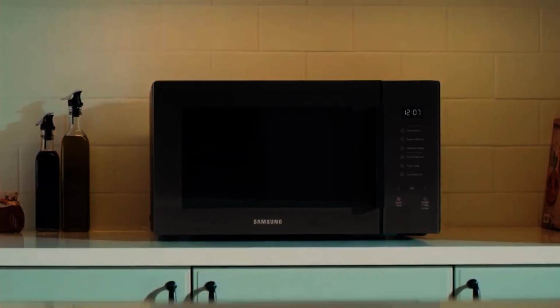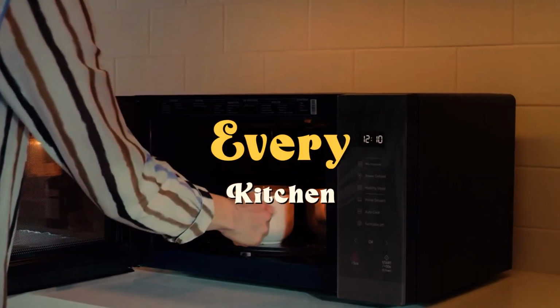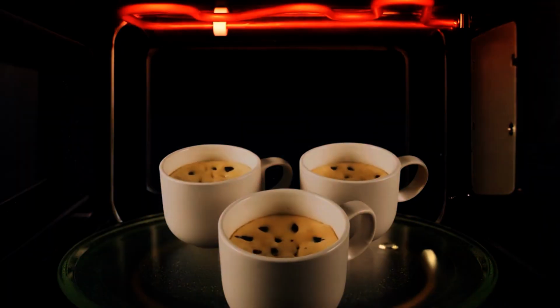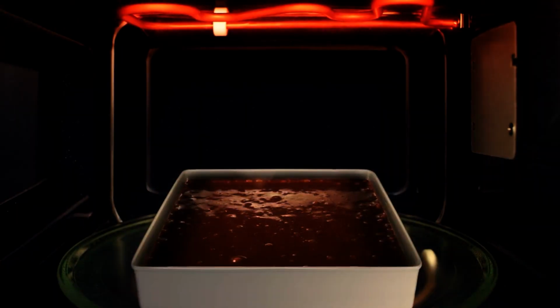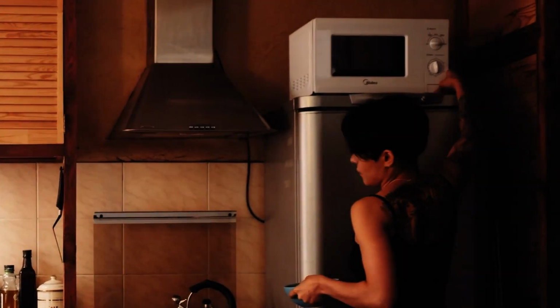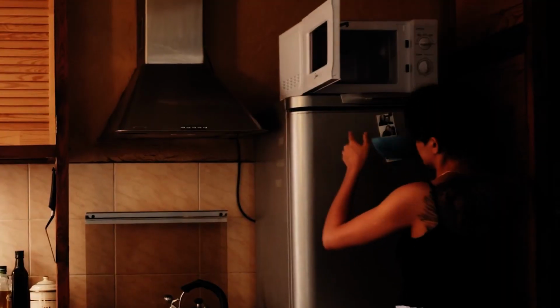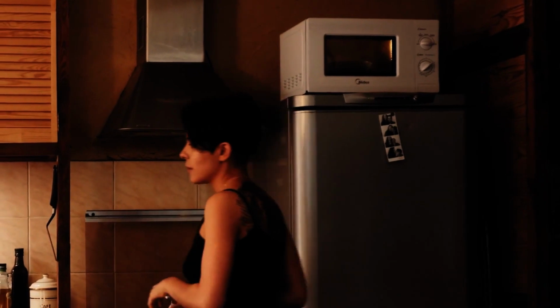Fast forward to today, and you'll find a microwave oven in almost every kitchen. The impact of this invention on modern cooking and lifestyle is immeasurable. Think about it. No more waiting for ages to heat up leftovers or defrost frozen foods. With a microwave, you can have a hot meal ready in minutes. It's the ultimate time saver, especially in our fast-paced lives.